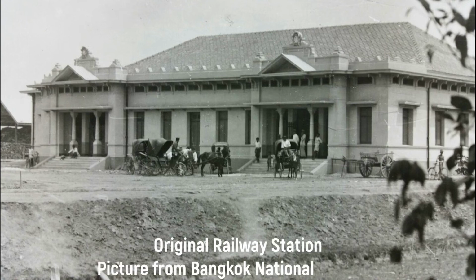This isn't actually the original building. The original building was built in 1922, but was bombed during the Second World War. The Americans bombed it because the Japanese were in town. I think that was December 1943. And then it wasn't rebuilt until the late 40s, 1948, I think this station opened.